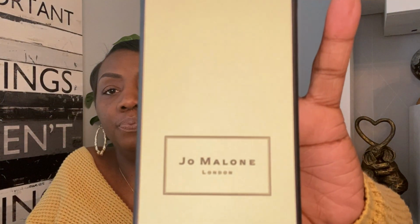The next item that I have is also a fragrance. It's by Jo Malone. Now, several videos back, I did a video, and in that video I said I did not like Jo Malone. Well, the truth of the matter is I did not like the sample of the Jo Malone that I smelled at the time. And if I'm being quite honest, I did try several others that I also did not like. Well, I try to give things a chance or two, because maybe I just don't like it on that day.